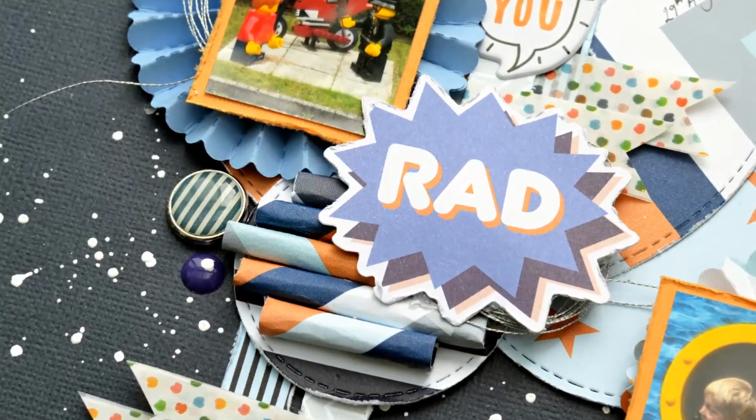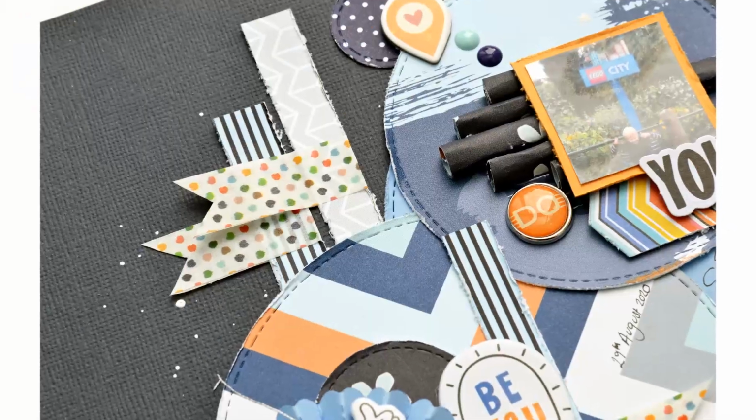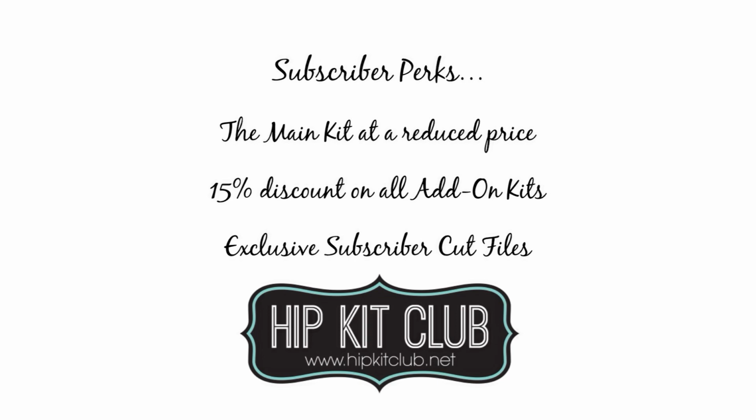Okay, so I love this layout. I really love how it turned out. It's so fun, with a great air about it. I just love it. I was totally inspired by loads of things on the mood board, and I hope you can be inspired too.